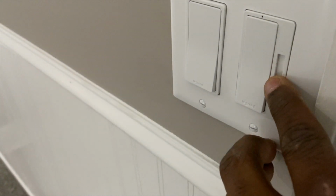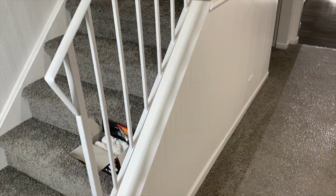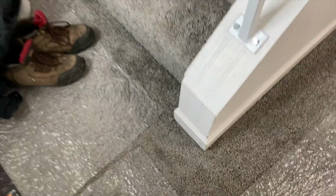Lighting is dim right now. It's my pattern, kind of give light throughout the entire room. I don't want no dark spots, so brighten it up. And you can kind of see the beautiful work. Got some paint chipping right here. It's okay, I'll fix that.